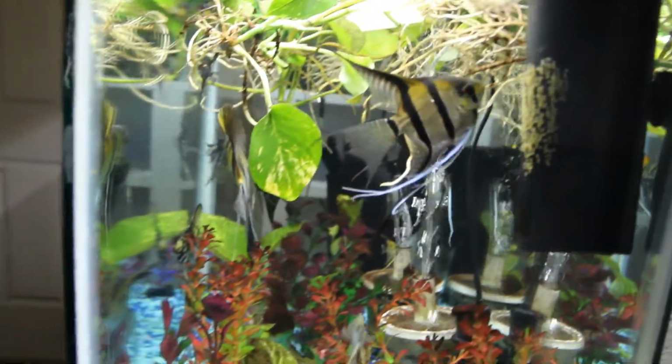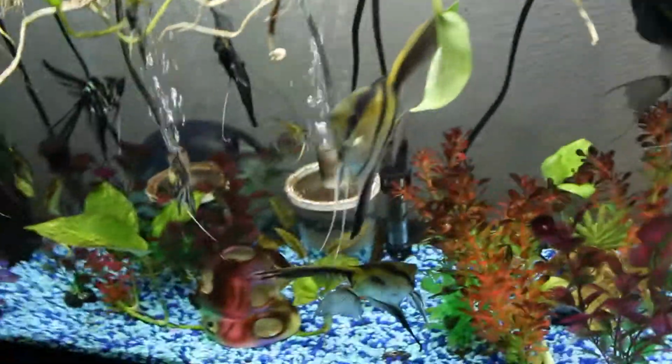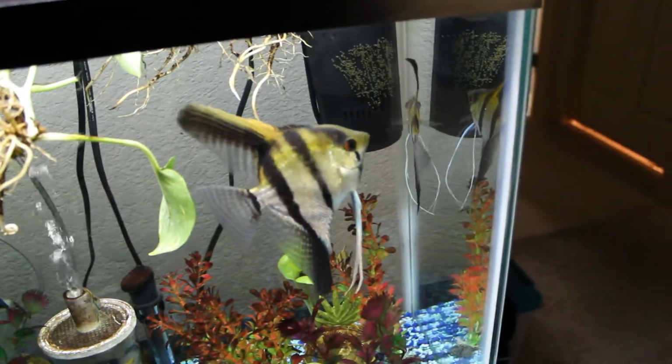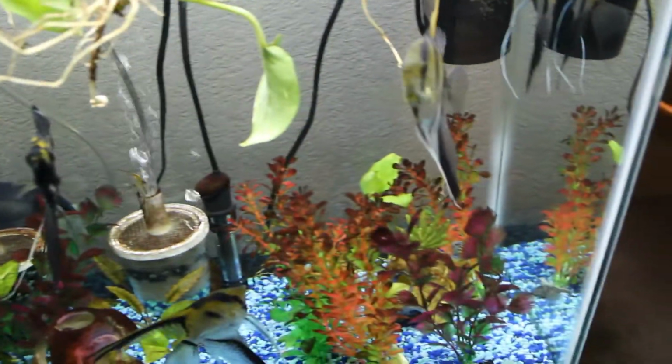Great, now I gotta figure out what I want to do with this setup because I really can't have this going around right now. Everyone's all getting beat up, including my small little ones. And I don't want to lose my little ones.